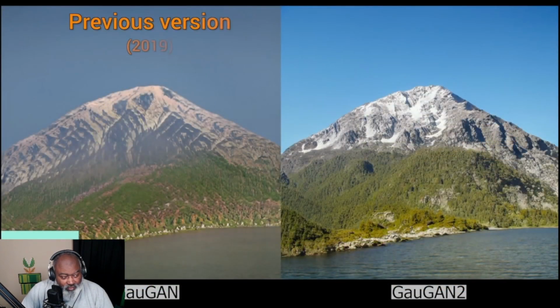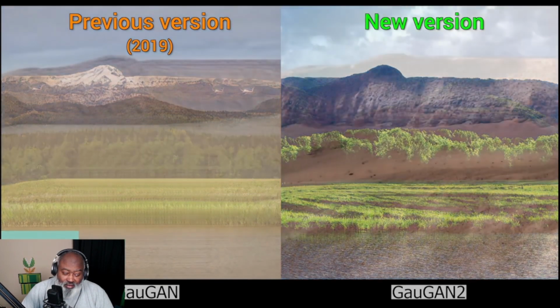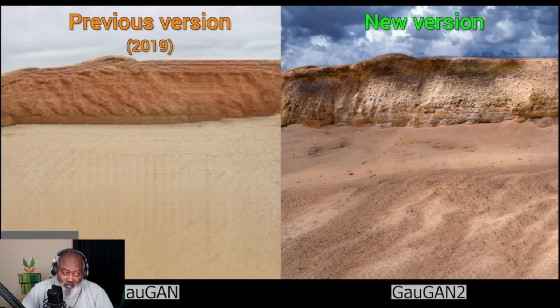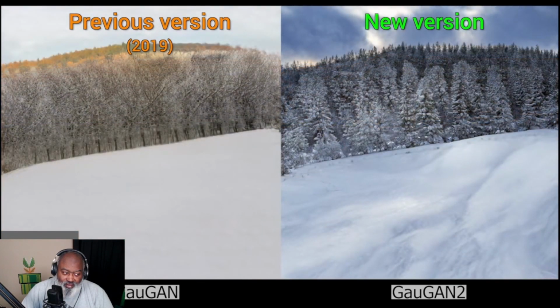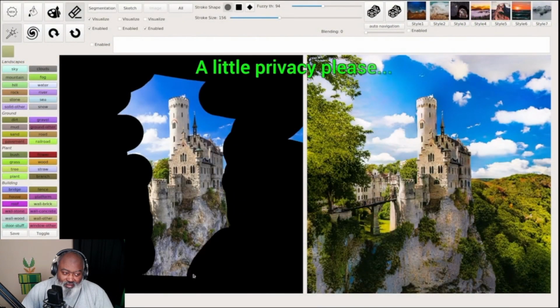Not only that, but the resolution has improved a great deal, about 4 times of what it was before, plus the new version also supports more materials. And we are at the point where this is finally not just a cool demo, but a tool that is useful for real artists. What a time to be alive!